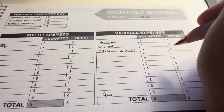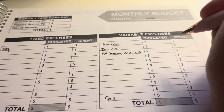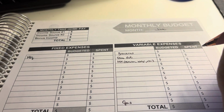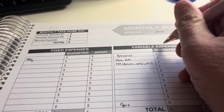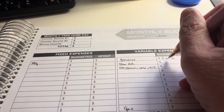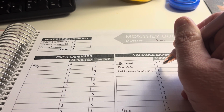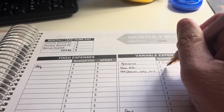I'm thinking June, summer. We still have quite a bit in the freezer and the pantry, so I really don't want to spend on groceries if I don't have to. I think groceries is one of those variable expenses that we can try to save. For June, I'm going to give ourselves $500 for the month. And on Dine Out, I really don't want to do that. I want to do it once a week and be consistent with that. So if we spend $70 a week times 4 is $280... so that's $320. I'm going to say $400.